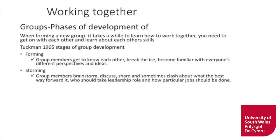A really good practical example, I'm not sure if you've watched this programme, it's on in the US and in the UK, is The Apprentice, where those groups of people show this storming stage very apparently within those initial meetings you see on the programme: discussing, sharing ideas, clashing, who's going to be in charge, who's going to be the project leader. You often see this storming stage within that programme.